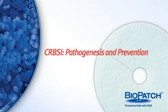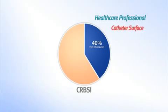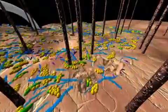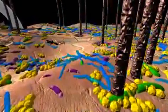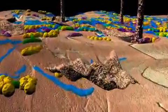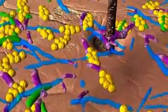CRBSI, pathogenesis and prevention. While CRBSI may occur as a result of the transfer of pathogens from the healthcare professional or the catheter surface, the majority of CRBSI originates from the patient's own skin. The physiology of the skin has everything to do with a major source of catheter-related bloodstream infections. The surface of the skin is a rough and uneven terrain, providing protected places for bacteria to flourish.